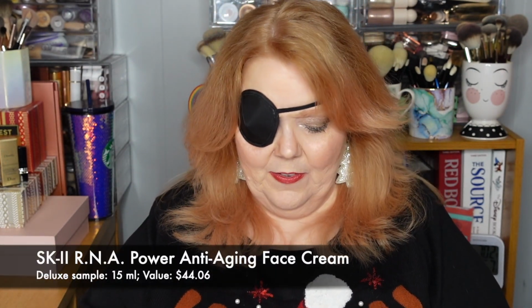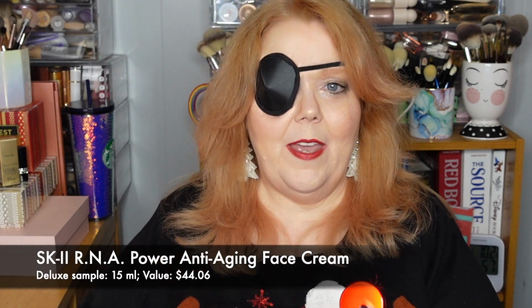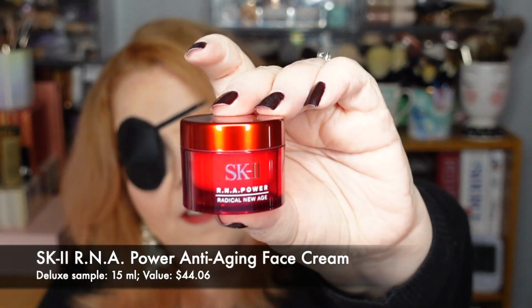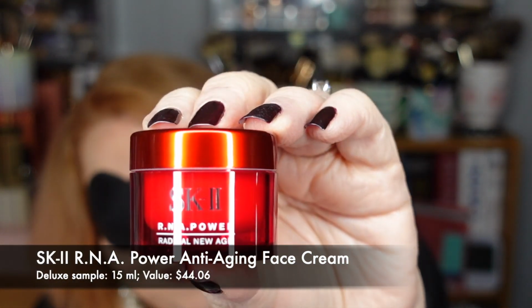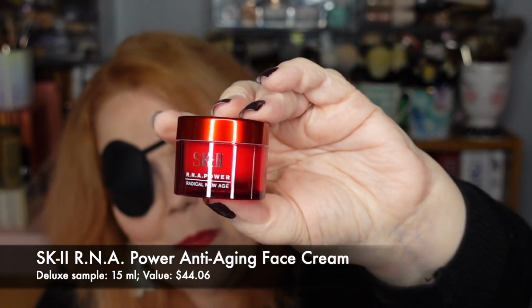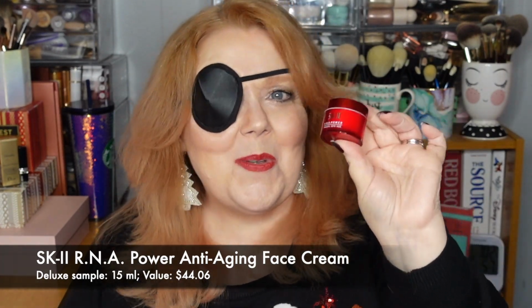Speaking of sensitive skin, though, our next product is from SK-II. And this is R.N.A. Power Radical New Age Anti-Aging Face Cream. Those of you who saw my Macy's beauty box this month, this is the product I was supposed to get and I didn't, and I got, I think, their toner or micellar water or something. But this is the one I was supposed to have gotten.